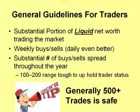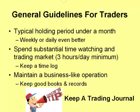If you're in the 100 to 200 range, it's very tough for you to hold your trader status. And as a coaching tip, generally 500 plus trades for the year, you're generally safe in that situation. Your typical holding period under a month, weekly and daily even better. So you're going to have a high frequency of turnover in your trading account. You spend a substantial amount of time watching and trading the markets, 3 hours a day minimum.